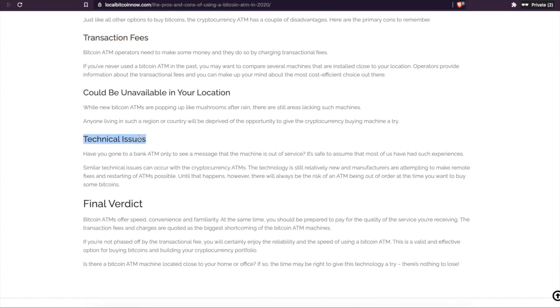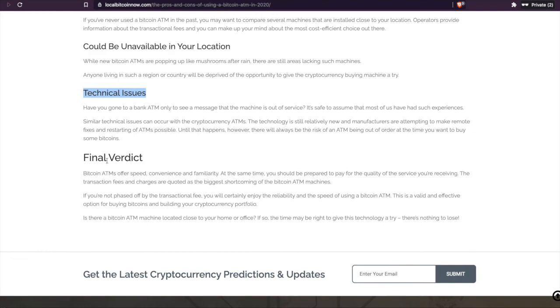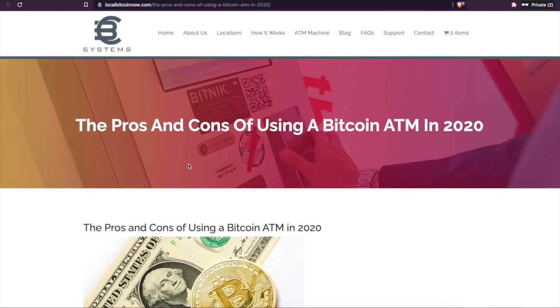Sometimes you can have technical issues. And they do have those issues, but usually the company will resolve those. Overall, the final verdict, this is what the website says. But in general, the Bitcoin ATMs are a good way to buy Bitcoin. I do recommend them if you are looking to buy Bitcoin anonymously. So it's almost like buying Bitcoin just with cash.